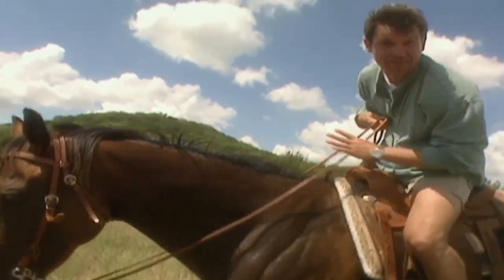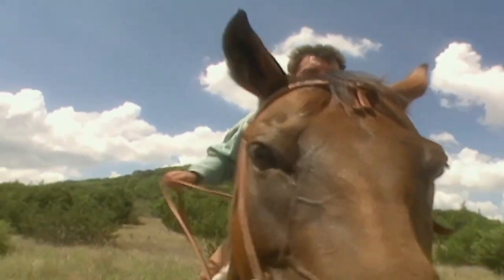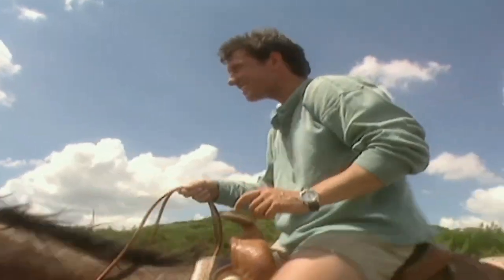But me and my horse don't have zebra stripes, so we better get out of here. I wonder if Martin's found any spotted creatures yet.